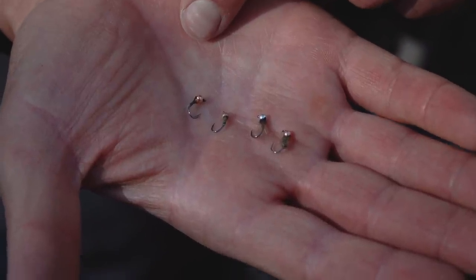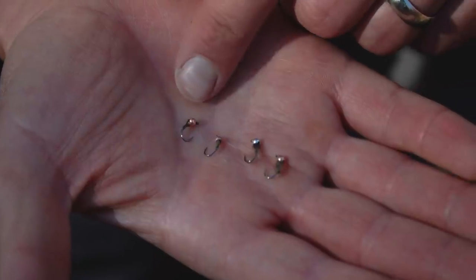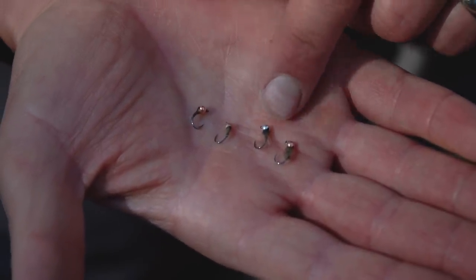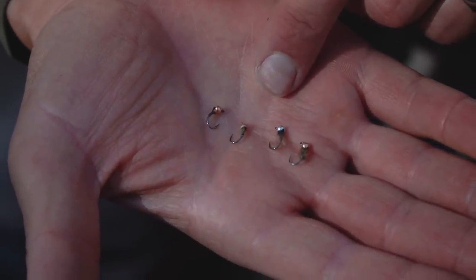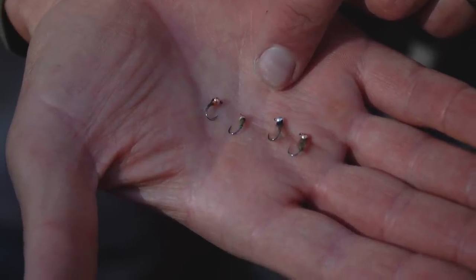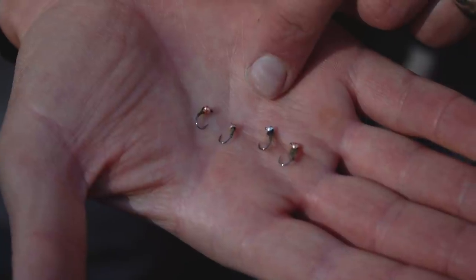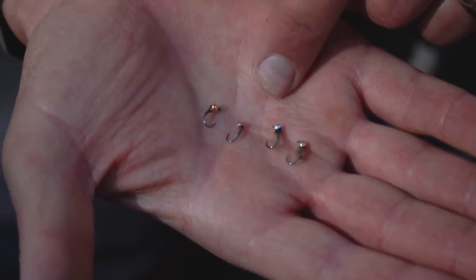So having different styles of flies, you can see these two are straight perdigons, so they sink really fast with not much weight. And then these two have either dubbing or soft tackle that slows that descent down. So even if you're fishing the same weight of pattern, they don't tend to sink as quickly. And you can tailor in your sink rates really well by having both styles of flies in multiple weights.